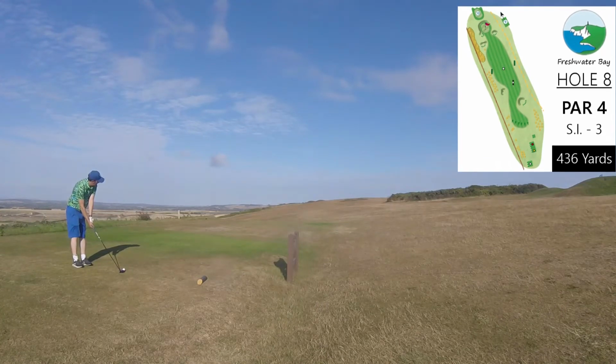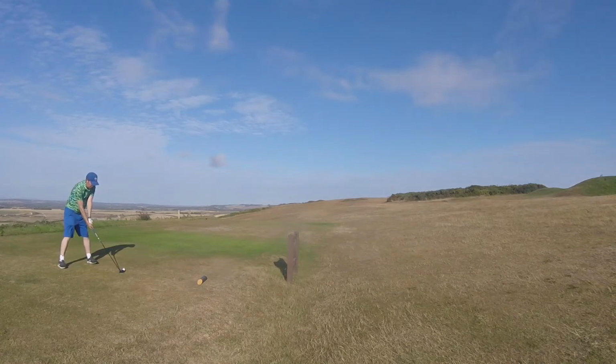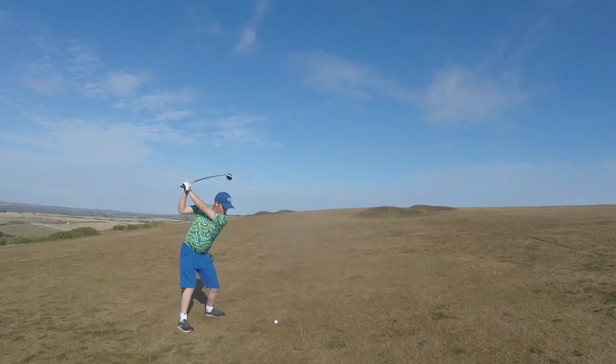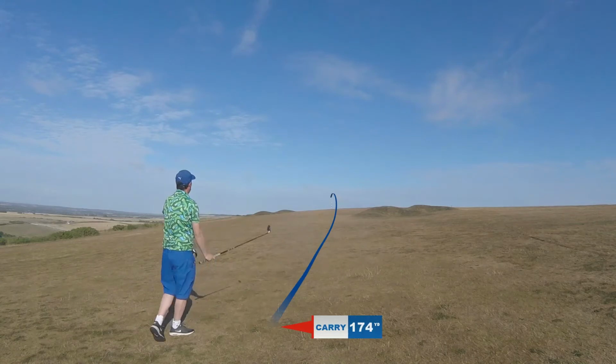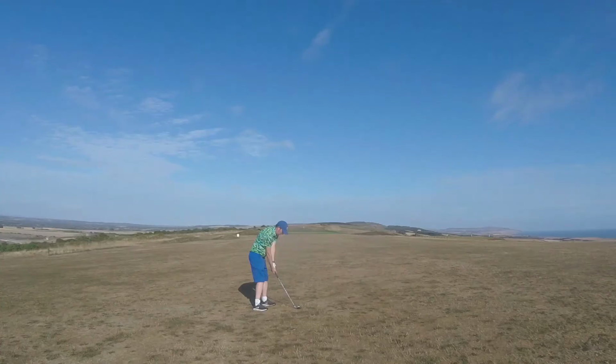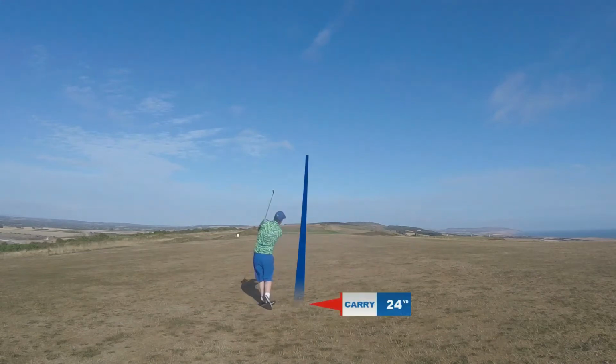Par 4, hole 8. We've got the Stealth in hand again, looking over the top of those 2 mounds in the distance. But unfortunately, it's the first real poor drive of the day. Just scuttle it down the channel there about 100 yards. And then get the 7 wood out to get us back into play, 200 yards down the fairway. Great shot with the 7 wood.